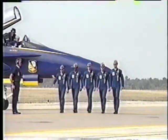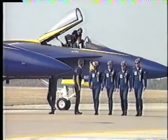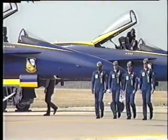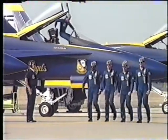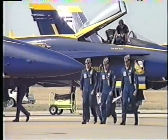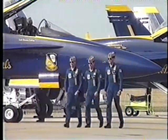Flying Blue Angel number 2, the right wingman, or Marine Corps representative from Severna Park, Maryland, Captain Mark Bircher. Left wingman, from Pelham, Georgia, Lieutenant Commander Donnie Cochran. The slot pilot, from Dallas, Texas, Lieutenant Commander Pat Ross.